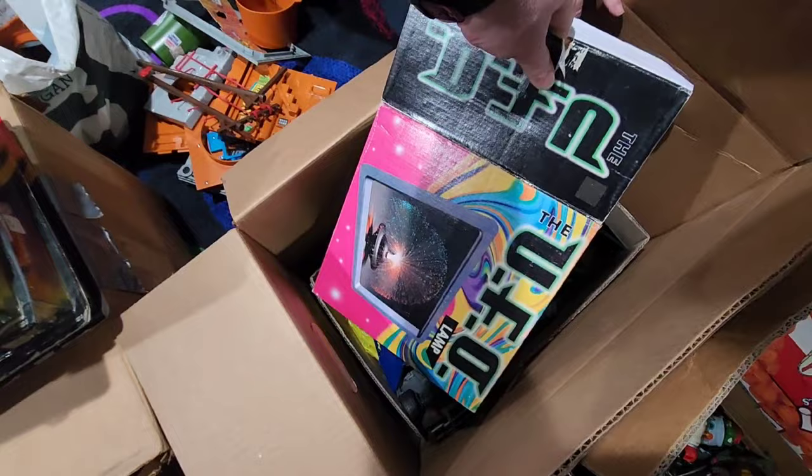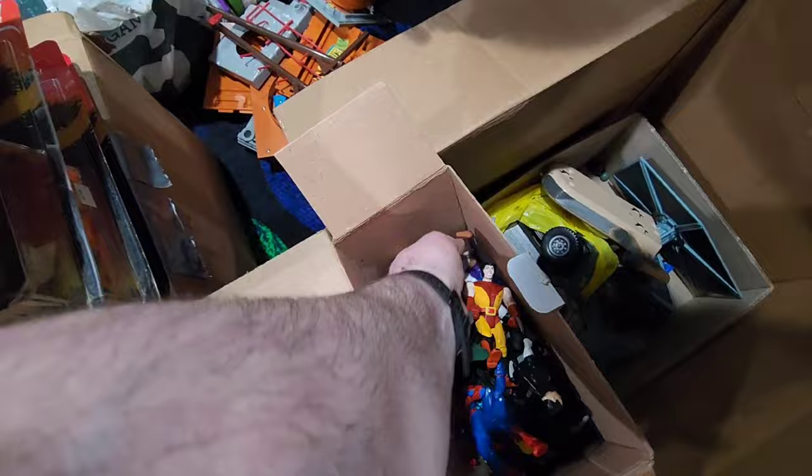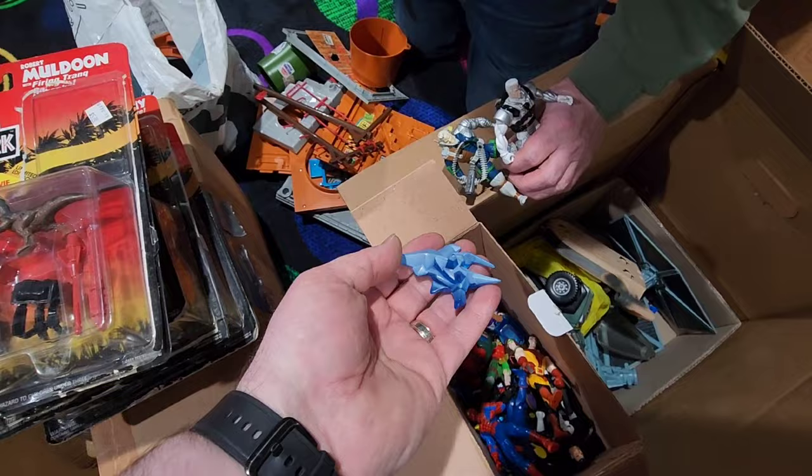The UFO lamp. Oh, I'd much rather have a UFO lamp than Toy Biz. Oh, Toy Biz is the best. 14 different kinds of cables. Him and Wolverine, man. What's that go to? Is that like Iceman, maybe? Some kind of ice armor? Probably.